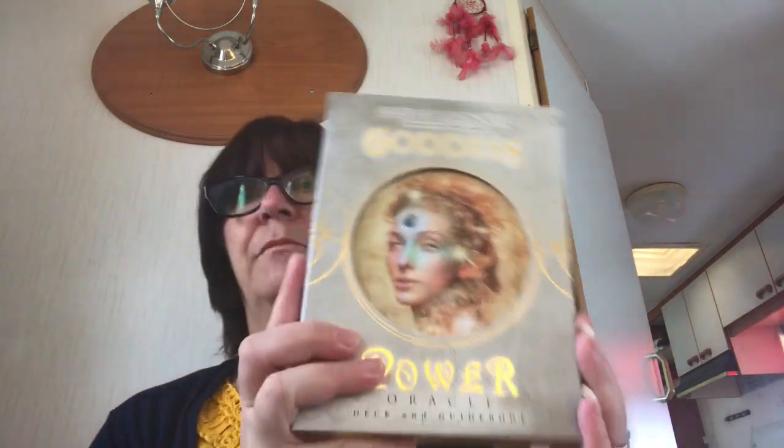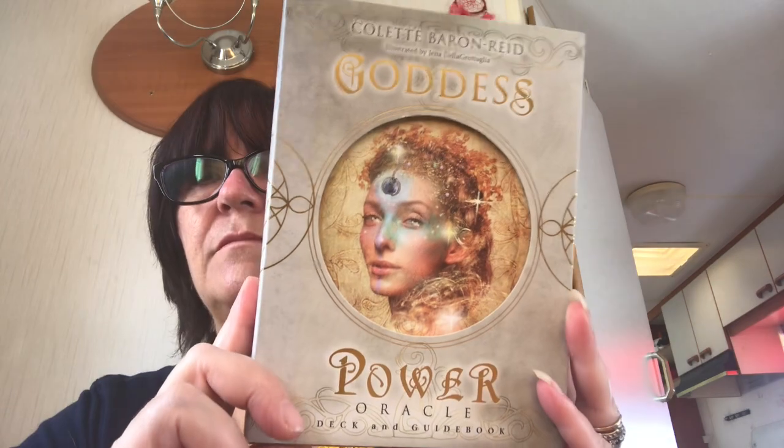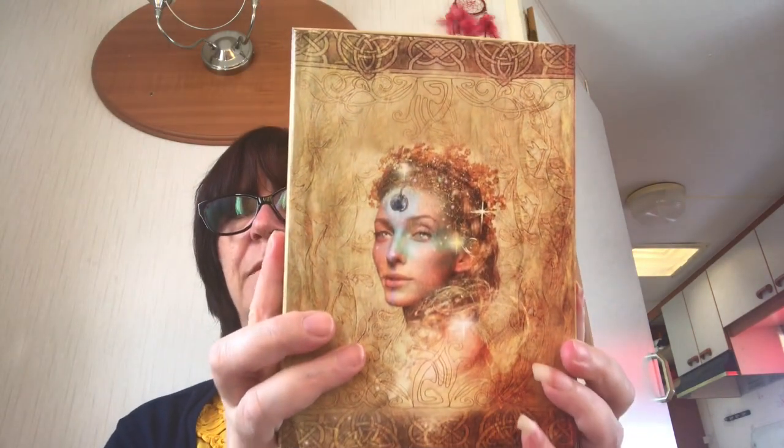Another one that I brought with me is this deck. Quite controversial, this deck, isn't it? I brought this down with me because I wasn't sure about it. Colette Baron Reed. Try and get it out of the packaging. I love the box it comes in. The box is gorgeous. I could use the box just for something completely different than keeping these cards in. Do you know what I mean?